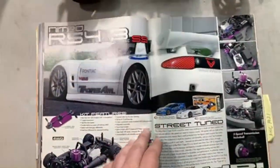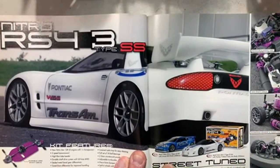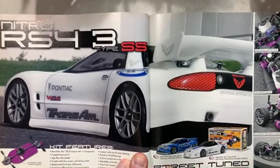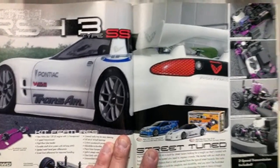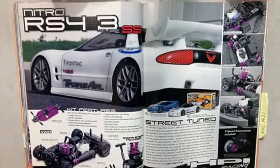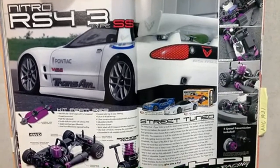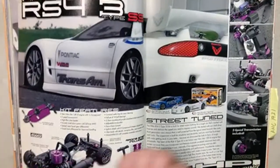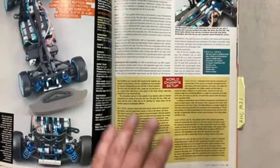Oh man, probably one of the sickest looking color combination cars ever in the world. The Trans Am body style. My God. Come on. Tell me you don't want this, guys. Well, don't tell me, but you want it. I know you want it. Sickening. Tamiya. Electric for sure.